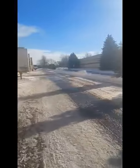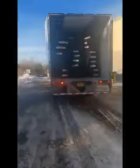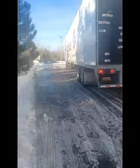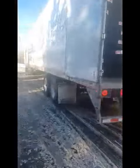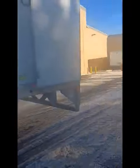He's going to have to go diagonally into that dock. So he needs to get as far as he can over here, which he's doing. Let's see what happens here. I'm going to get out of his way. All right, let's see.